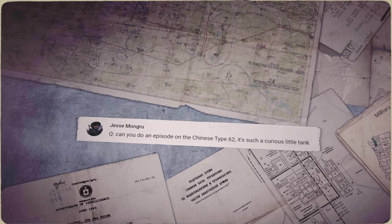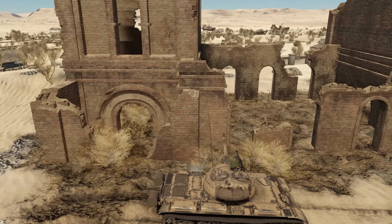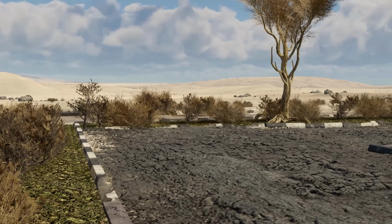And the last comment for today was written by Jesse Mongrou. Can you do an episode on the Chinese Type 62? It's such a curious little tank. Hello, Jesse. Why, you're right. It is a curious tank. We'll certainly tell you a story about it. Thanks for the idea. That's it for today once more.